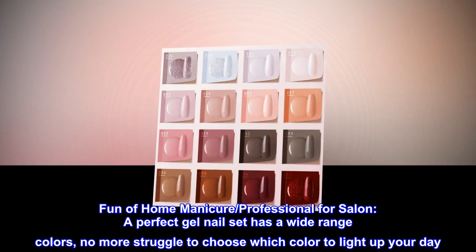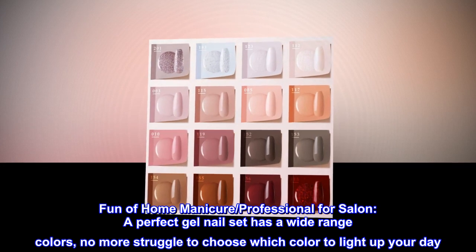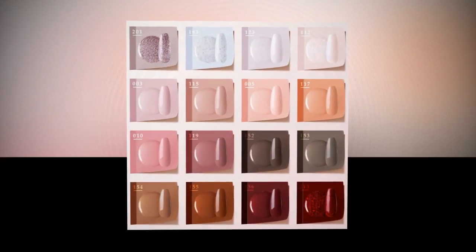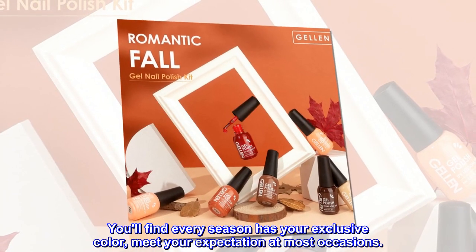A perfect gel nail set has a wide range of colors, no more struggle to choose which color to light up your day. You'll find every season has your exclusive color, meeting your expectations on most occasions.